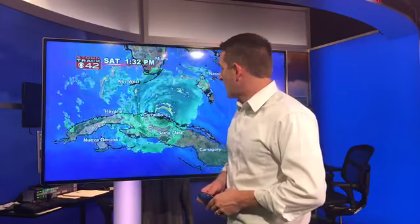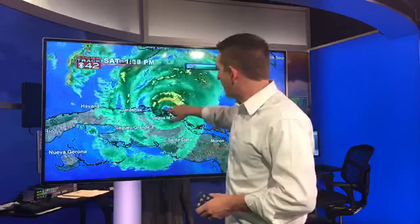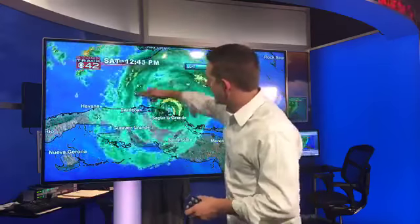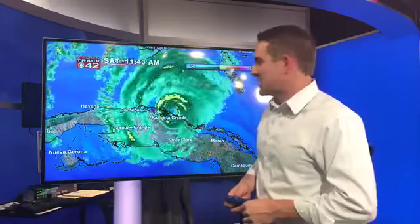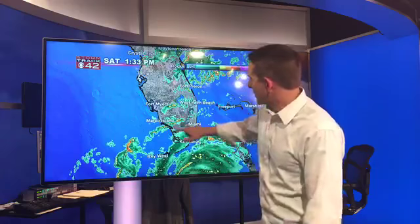So right now, the eye is just to the north of some of these barrier islands around Cuba, okay? But it's also interacting with the landmass, which is kind of cutting off some of the warm, moist air that it needs to feed and grow. So that's some good news, and that's why it was downgraded to a Category 3 storm. Still very strong, though. Outer rain band starting to move into South Florida.